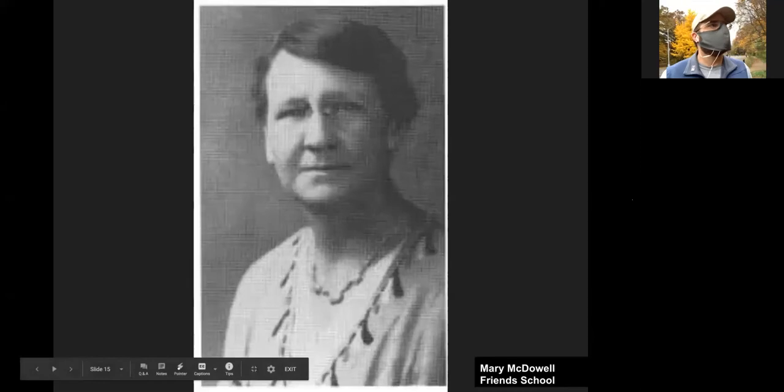So maybe Cindy, we can pull up the next slide. So this is one of the people that is buried in the cemetery. Her name is Mary McDowell, and she was a Latin teacher at Manual High School, which today you may know as John Jay High School, right here in Park Slope. And Mary McDowell, being a Quaker, she was also a pacifist. And she did not believe in really doing anything to promote or support the war.